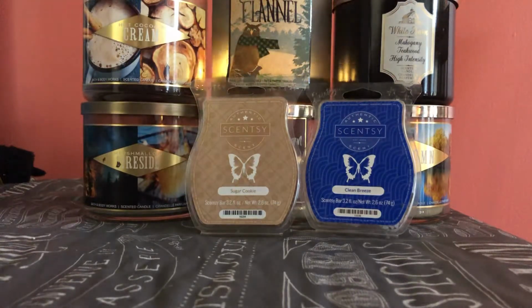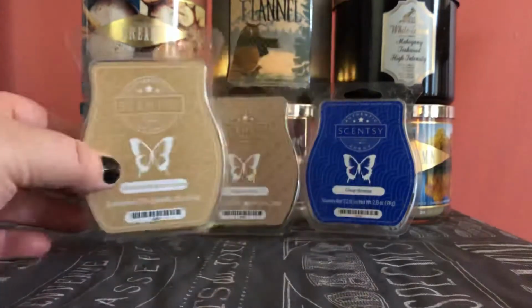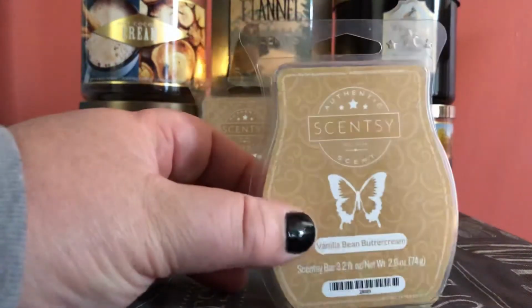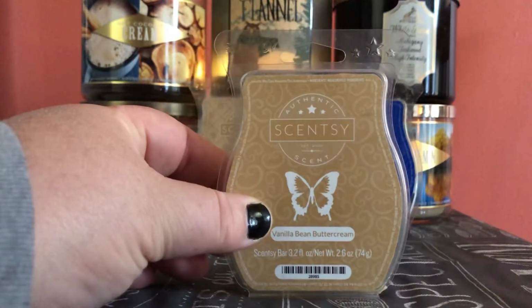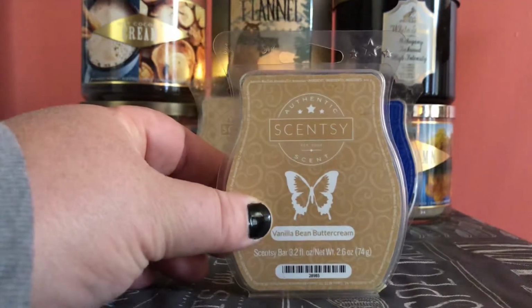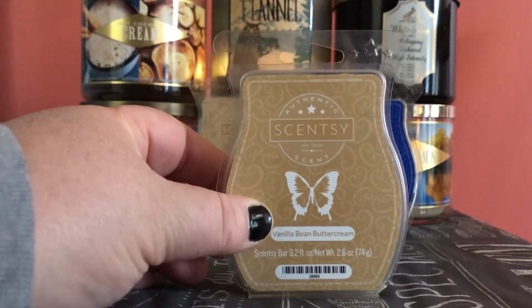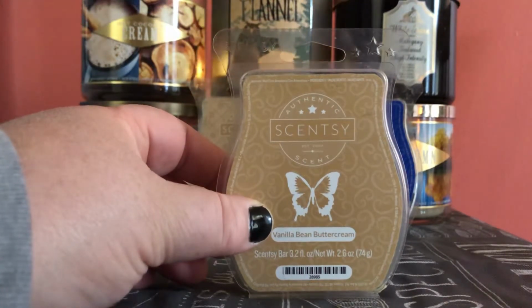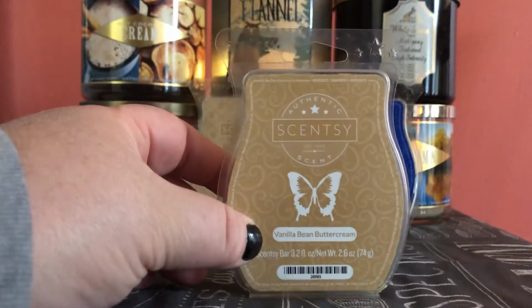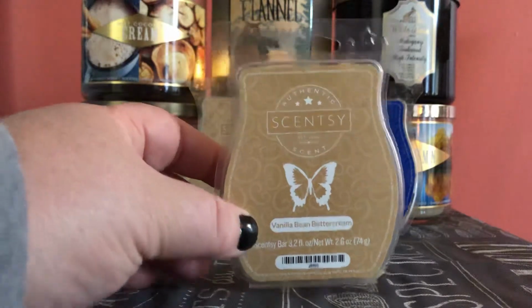I did also mix the Sugar Cookie with Scentsy's Vanilla Bean Buttercream. I have what's left of this in my warmers right now. I have 2 cubes in 2 separate warmers, so I have 4 cubes going right now in my living room, because my living room is a pretty decent size. I would say it's maybe 1 notch stronger than Sugar Cookie. Again, I know some people think it's really strong, and maybe it's because I do leave a window open. I don't find it strong enough.